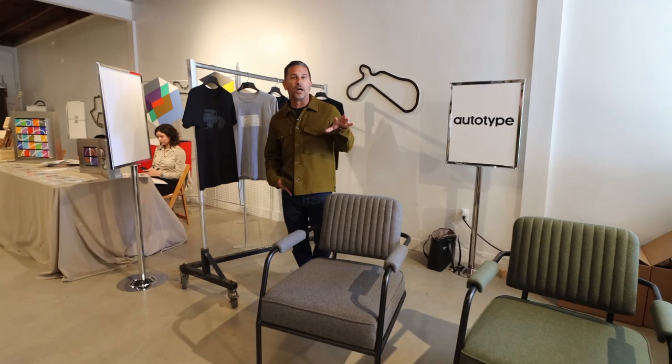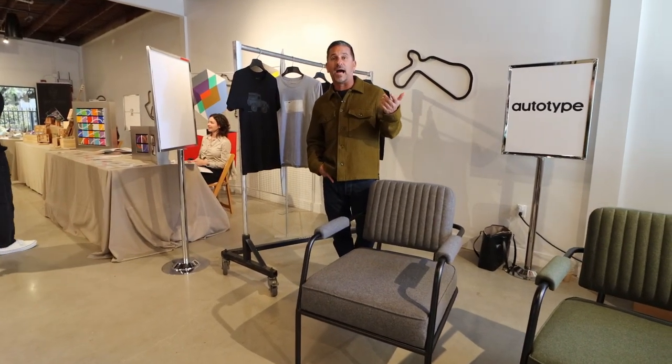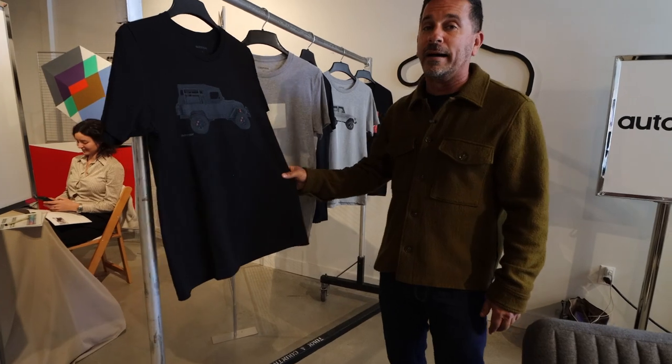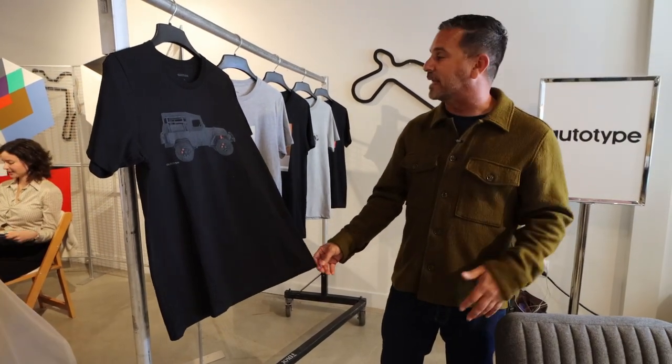My name's Derek, here at Autotype at the Icons of Design event. We are a full service design studio that also celebrates individual designers and gives them an opportunity to make something that they wouldn't normally make, like the Icon Bronco chair. These are partnered with Jonathan Ward, inspired by 70s Broncos, and this is something that we brought to life. This is also our collection of t-shirts that we make, just minimal, inspired by Jonathan.